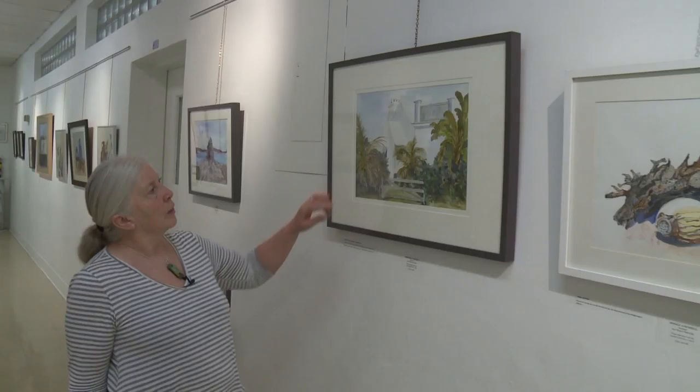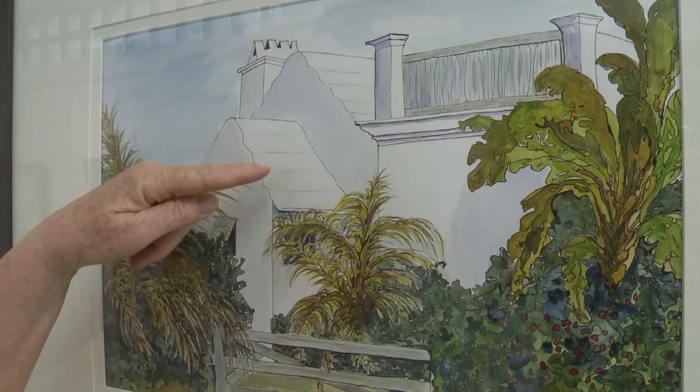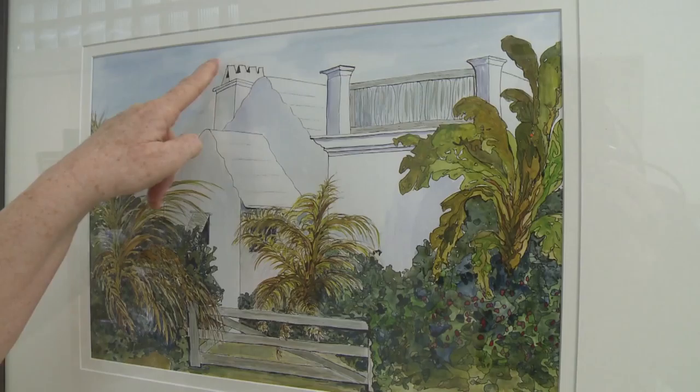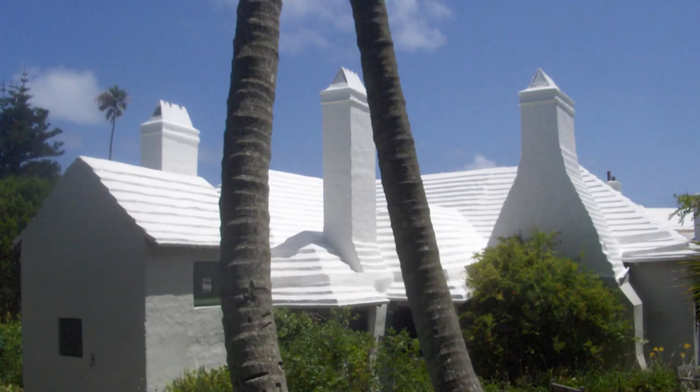And here you can see every bit of roof is used. It has little ripples in it. The water drips down, and goes through a little hole, and everything goes down under the house into a cistern. And the chimney pots are built like this. They're kind of unusual.